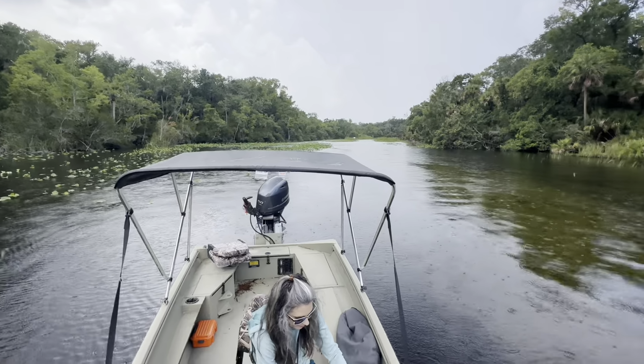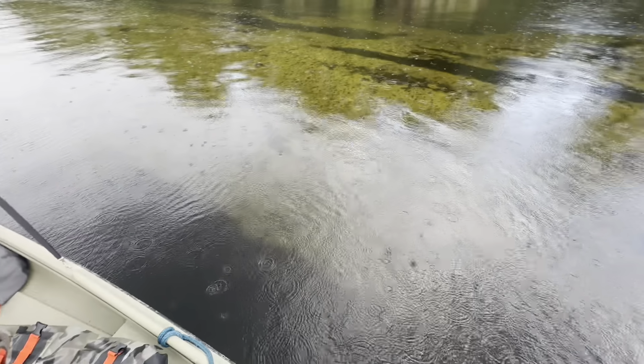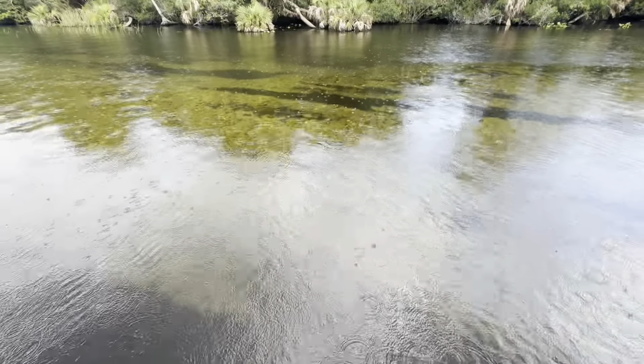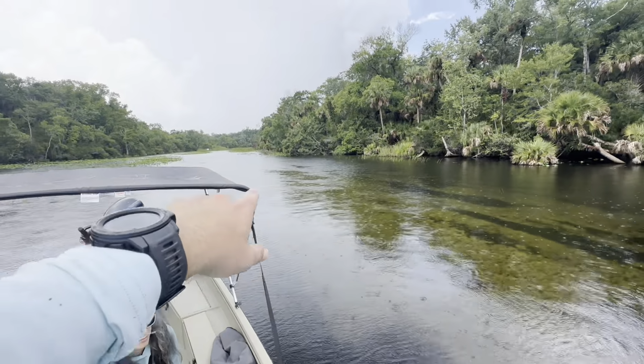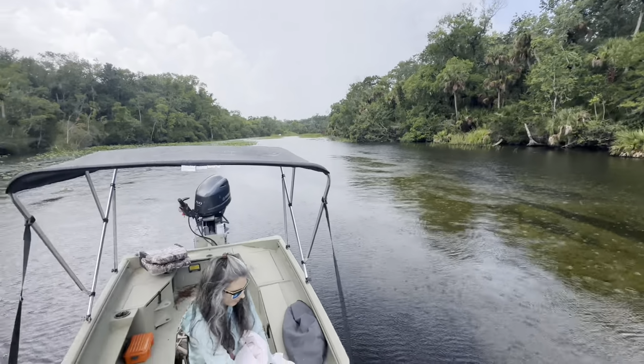It wouldn't be a summer afternoon without a little bit of rain, so the rain is coming. It's on its way, so we're probably gonna put the awning up. The top is now up, and we've made it to the first little shallow spot, sandbar. It's about maybe 2.5 feet deep right there, but the wind kind of just pushed us around, but we're gonna make our way up and see how far we can go.